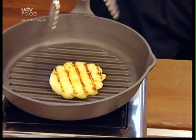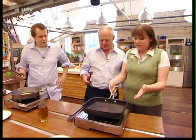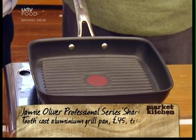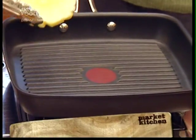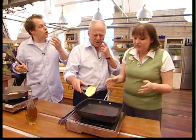That's a Tom Parker Bowles special. Yeah. I think that's rather nice. And I love this one. This is £45. But see, if you're going to have a pan that you are going to use lots and lots and lots, and if I had this, apart from making a pancake, I would use this as I would use a normal frying pan. Investing. Exactly. It will last.